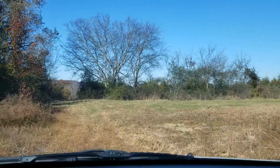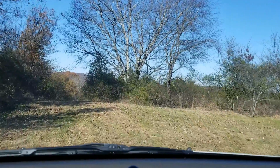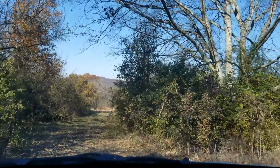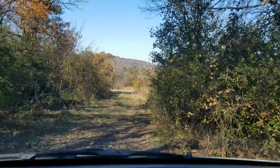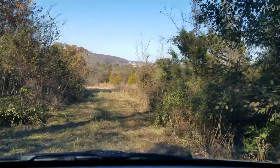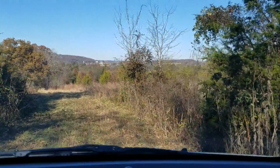Alright. You think our driveway is done yet? Nope, it's not. Yep, there's a little hole there. I'm gonna try to avoid it. I might still hit it. Nope, didn't do too bad. Okay, so now this is more driveway. 75 feet wide.